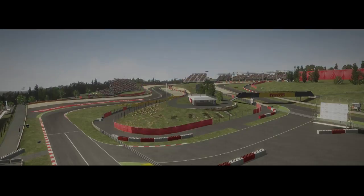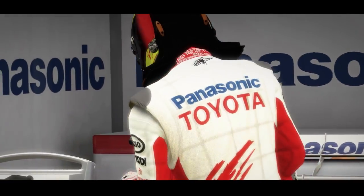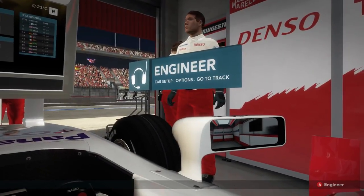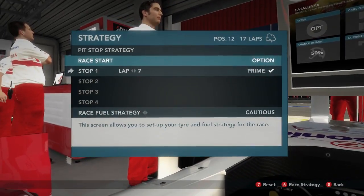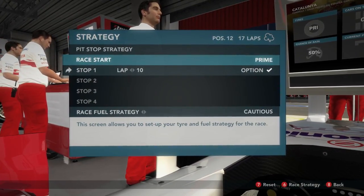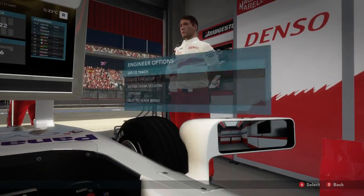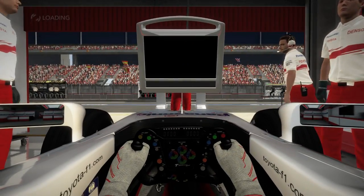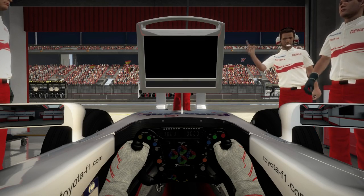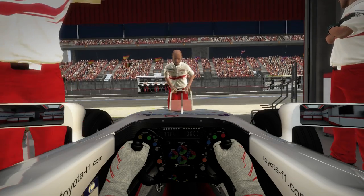As you can see, it is gorgeous sunshine right now, but there is rain expected according to the map on the screen which you saw at the start. I think it was a 50% chance of rain, so it could happen here, and because of that I'm deciding to take a gamble. For the first time this series we are starting on the prime tyres in this episode. If you want to see me do more of these prime strategy starts, let me know in the comments below, if obviously we finish outside the top 10. Let me know what you think about that.